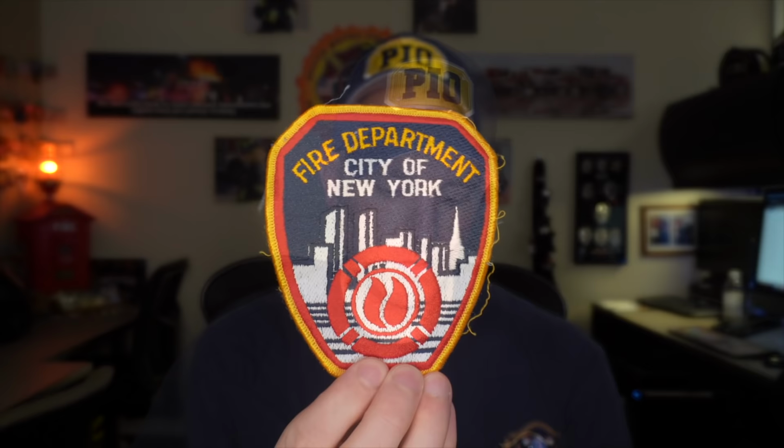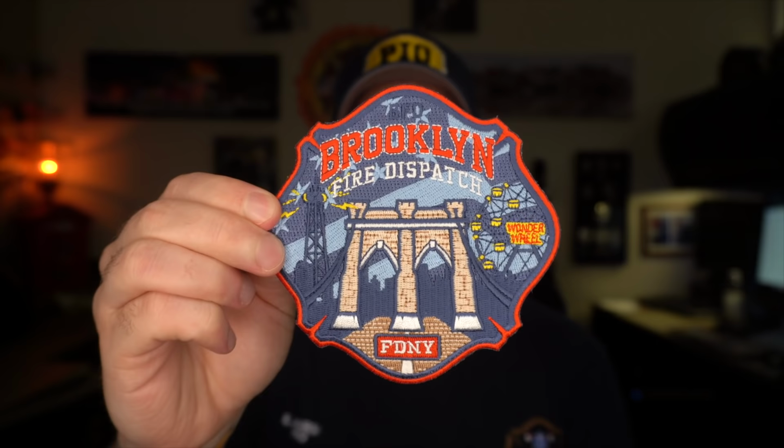The first one is Staten Island Communications. The next one is the official FDNY patch. The next one that I have is Engine 157 and Ladder 80. The next one is Engine 166 and Ladder 86. This one is Engine 167 and Tower Ladder 87. The next one is Brooklyn Fire Dispatch. This is a version that I have not seen until now and excited to add this one to our collection.